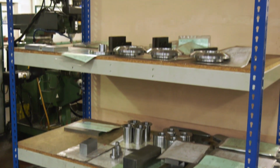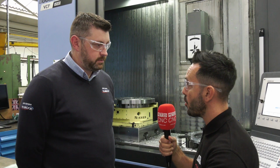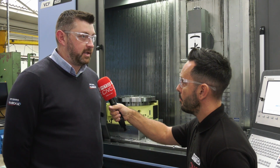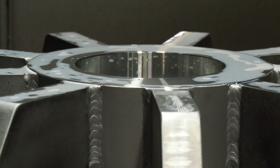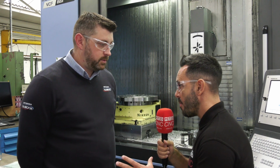So with this partnership, is it going to ultimately increase sales of the bespoke product range? Hopefully so. I mean, now we can focus on including the SMW-Autoblok standard parts into our fixtures that we manufacture and supply for the UK and the rest of the world. Martin, thank you very much for your time.